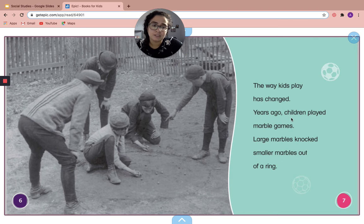Years ago, children played marble games. Oh, there's a vocabulary word. Let's see if our definition was right. Large marbles knocked smaller marbles out of a ring. So it seems like marbles are little glass balls that children used to play with. And over here we can see that it looks like they drew a circle in the dirt.